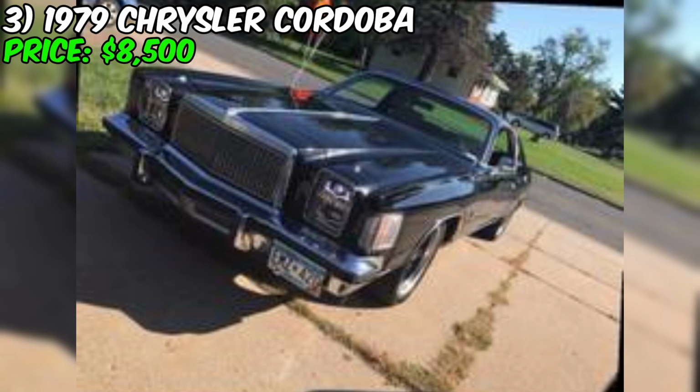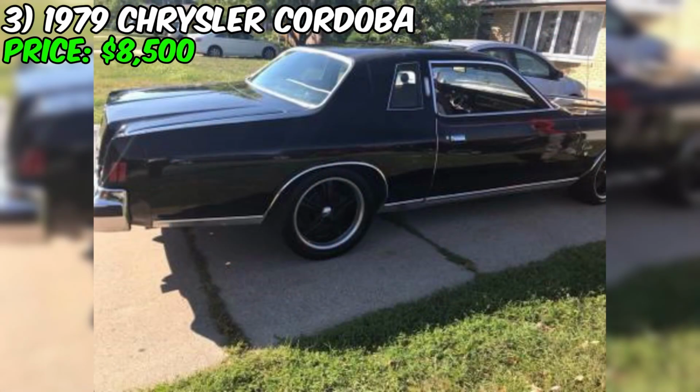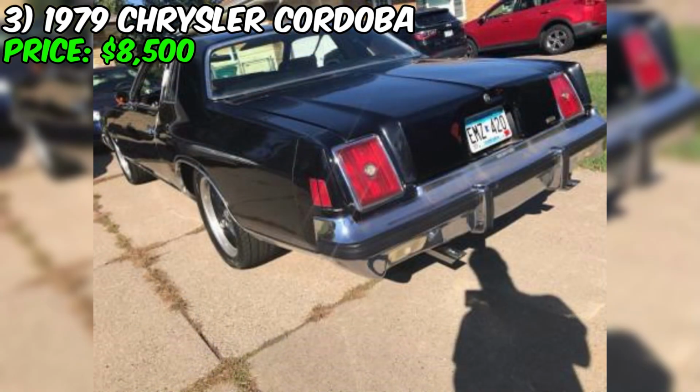3. We've got a real gem from the late 1970s, a 1979 Chrysler Cordoba that's sure to turn heads. This classic beauty is currently available on Craigslist for just $8,500, and from what the seller tells us, it seems like a fantastic deal. First things first, let's talk about the condition of this Cordoba.